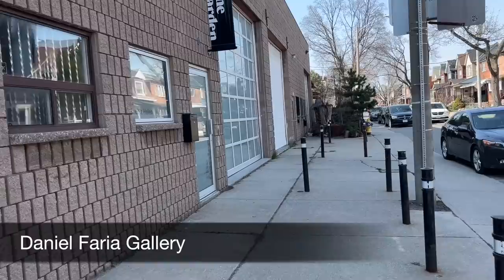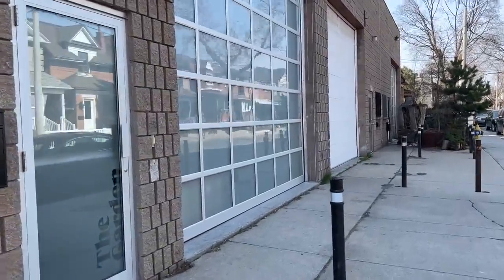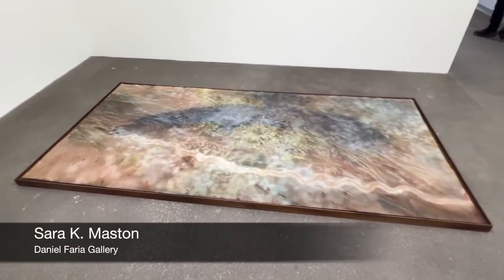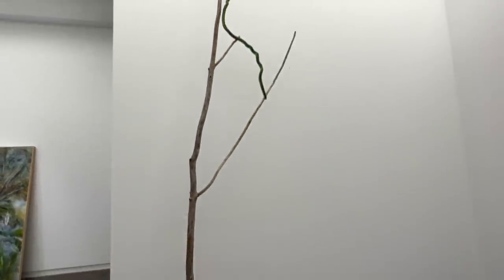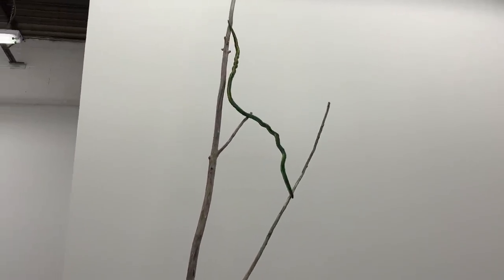The next stop is Daniel Faria Gallery, which is basically next door to TPW. And this is an exhibit by the Canadian artist Sarah K. Maston. And her works, quote, explore methods of animal communication that humans tend to overlook, such as inaudible sound waves, scents, or oscillations. So that's why you can see little snakes kind of placed throughout.